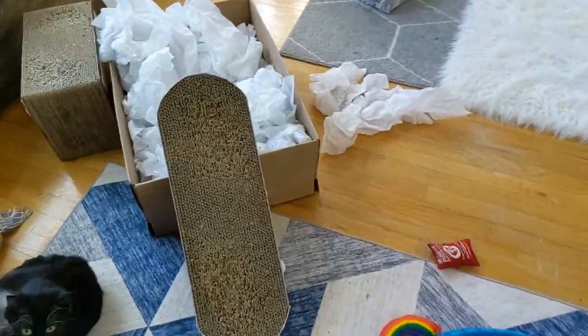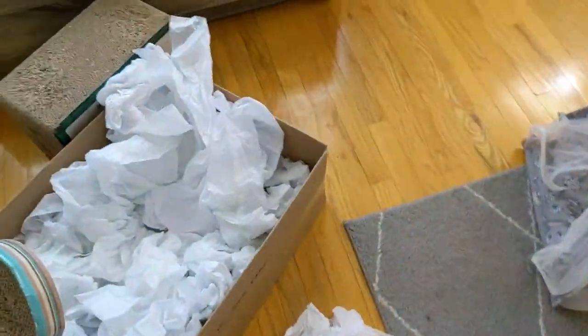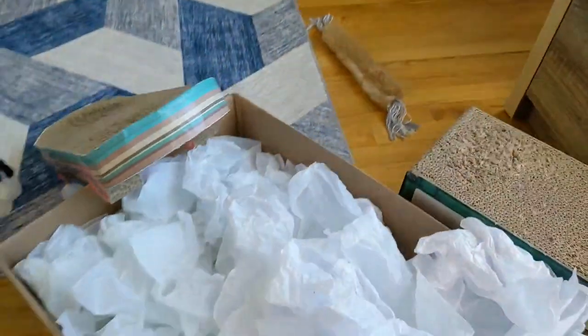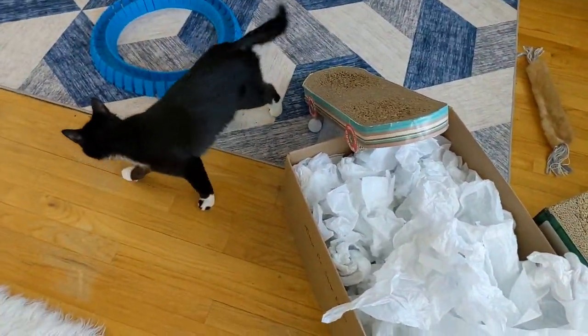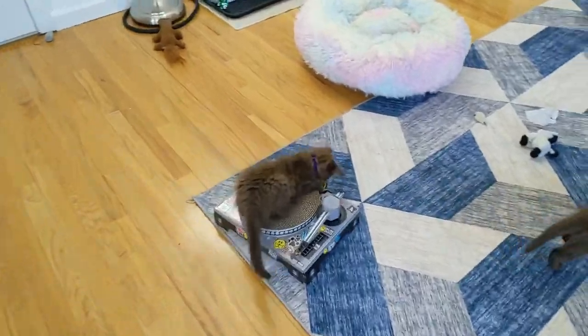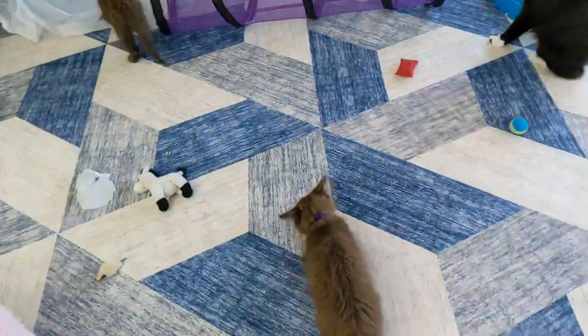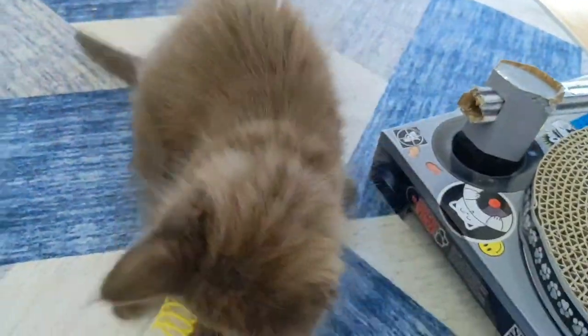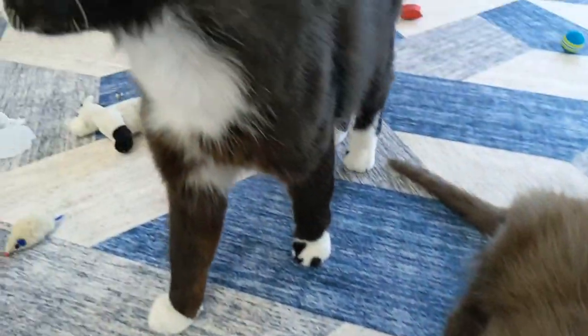So these kids this morning, they got weighed, they got new collars, and they got their first tissue pit, sort of a starter tissue pit. We just threw some white tissue in a little box here that says Tissue Pit Starter Edition. And they've had some fun with it, mostly Jack. He's the one that just gets into everything. I think they've already just moved on to everything else that's going on in the room. They're definitely in play mode right now. This is Saint with his shiny purple collar, brand new collar. Looking very good.